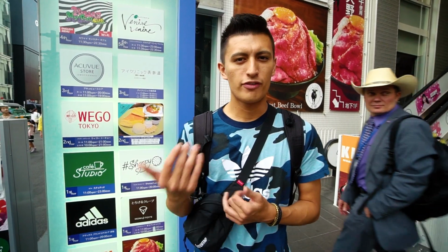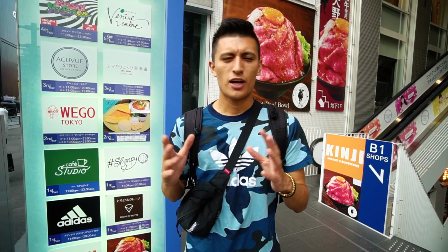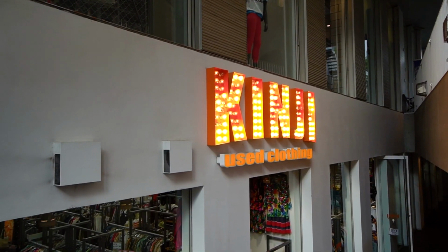So the next store we're going to go to is called Kinji Used Clothing. The store typically has a lot of non-hyped items, so if you're looking for vintage tees or old Ralph Lauren polo kind of shirts, they have all of this here. But if you're looking for Supreme and Bape and all that hype stuff the other stores have, you're most likely not going to find it here. So let's go downstairs and check it out.